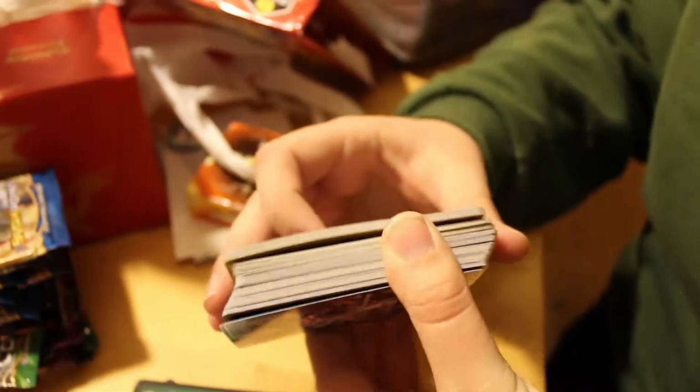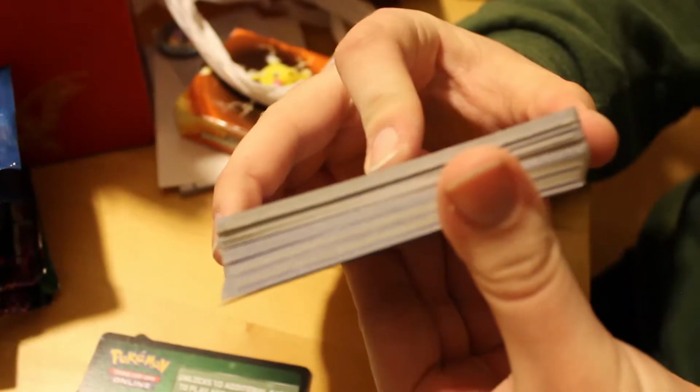The end. Oh yeah, that's the other thing I forgot to say. This pack was bent up. You can't hardly tell, but it was real bent when I pulled it out. It looks a little bent. Yeah, you can tell when I put it up against these cards. It's all warped. The whole pack was like that.